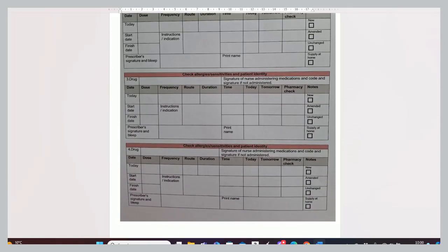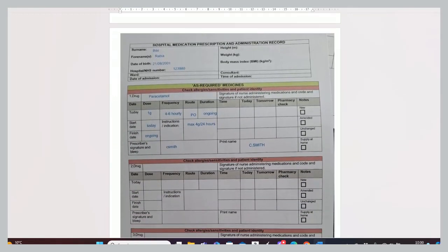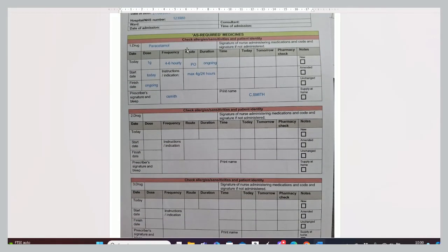The next page, there is nothing prescribed on this page. As required medications, the drug is paracetamol, the date is today, the dose is 1 gram, the frequency is 4 to 6 hourly, the route is oral, the duration is ongoing, the start date is today, finish date is ongoing, indications maximum 4 grams in 24 hours. The doctor's signature is there, but I notice his bleep number is missing, but the prescription is signed and it does match with the other signatures, therefore I'm happy to administer this.